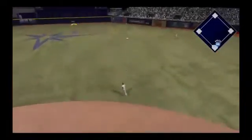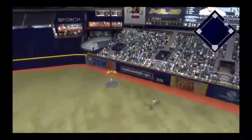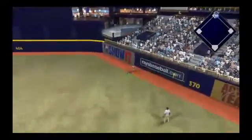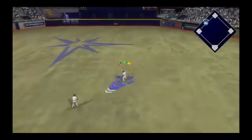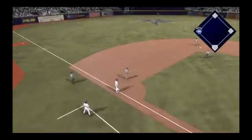A 2-2 count. Here's the pitch. Ripped toward the gap in right. He's around first, heading for two. And he's not stopping. He wants three. And he is into third base here with a leadoff triple.